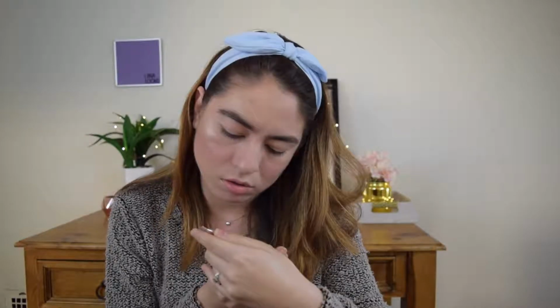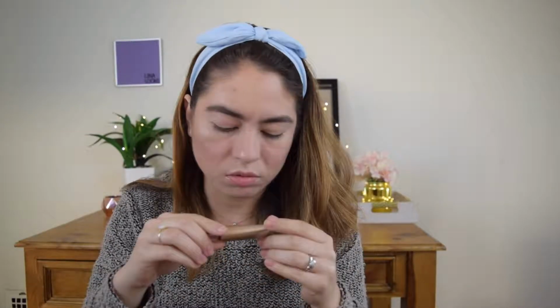Okay. Next, I am going to do my eye makeup. And for that, I'm going to put on a little bit of primer. Where's my primer? I have the Urban Decay eyeshadow primer in... What shade is this in? It's one of the shiny ones.